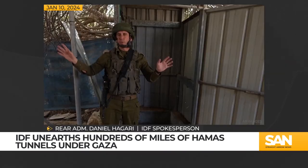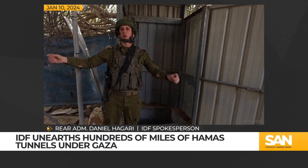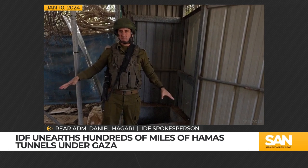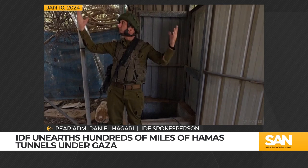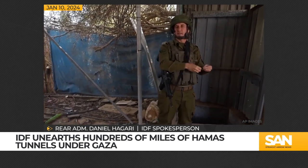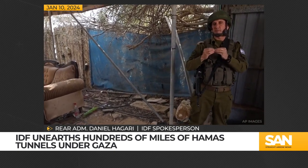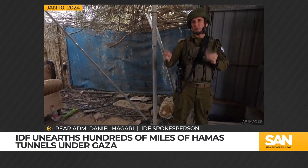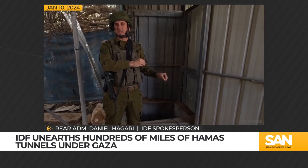Huge raids were coming out from Khan Yunis on the 7th of October. They all came back here and they used this tunnel system in order to survive, embed themselves. As you see here, we are in a neighborhood. Embed themselves in the civilian neighborhood in order to make it impossible for the IDF, unless he does a ground operation, to fire at this area or try to rescue the hostages in this area.